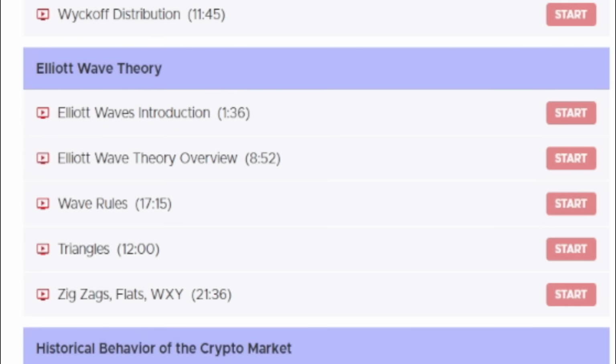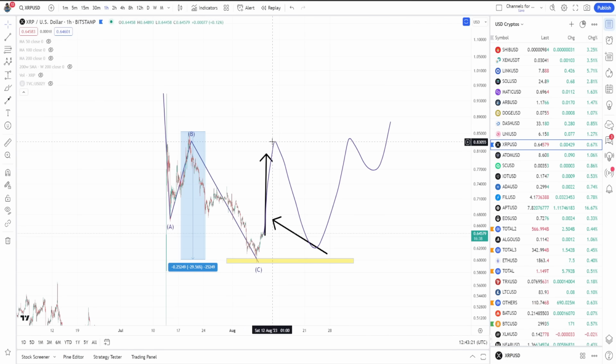So moving forward, this is what I'm going to be looking for. This is what I'm paying attention to. A move back up would be exciting. You'd see euphoria come back onto Twitter. You'd see it back in YouTube videos. You'd see it everywhere. But as I typically do, try to keep those emotions in check.